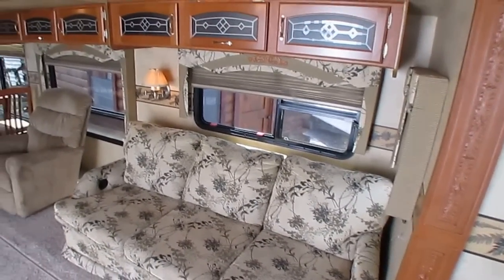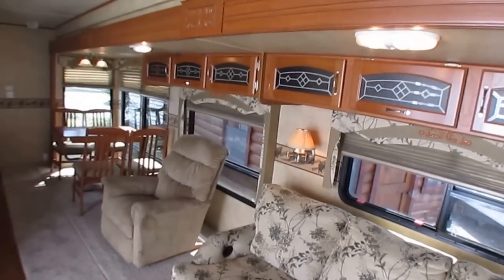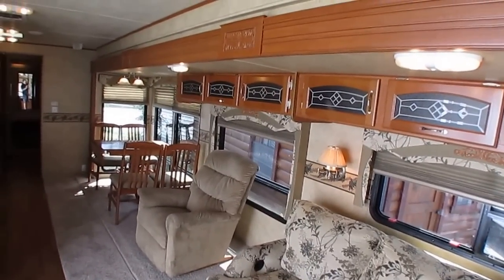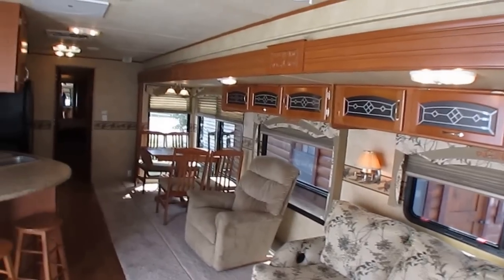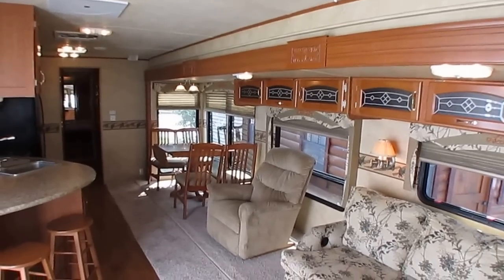So if you got any questions, give us a call. Our number is 706-965-7929. Evenings and Sundays, of course, that number is answered as well. Come out and visit us. Check out this camper. You're not going to be disappointed.